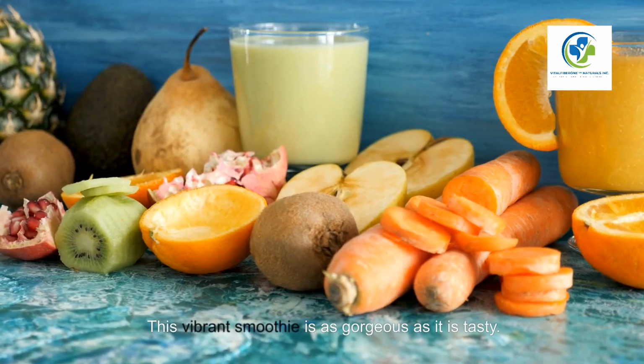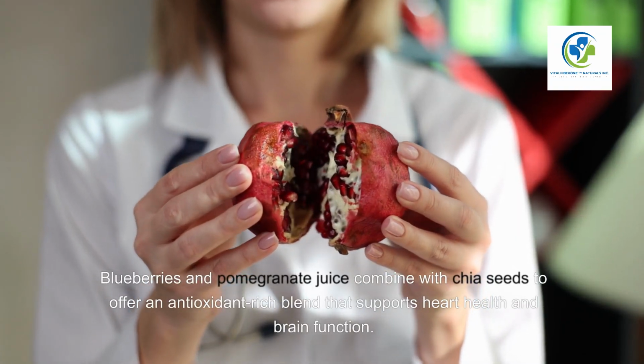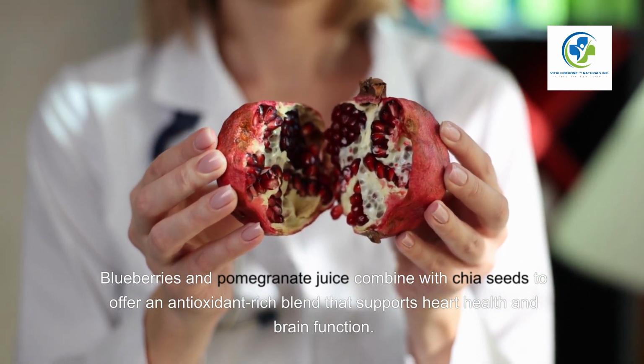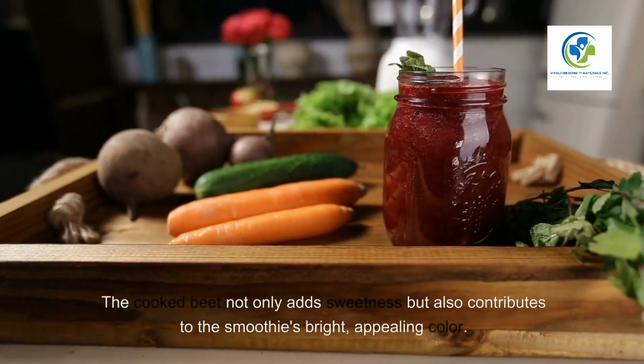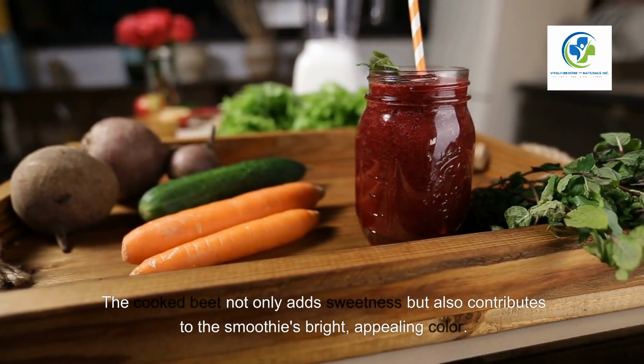This vibrant smoothie is as gorgeous as it is tasty. Blueberries and pomegranate juice combine with chia seeds to offer an antioxidant-rich blend that supports heart health and brain function. The cooked beet not only adds sweetness, but also contributes to the smoothie's bright, appealing color.